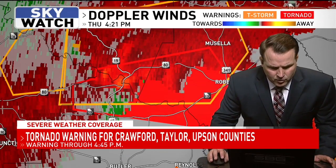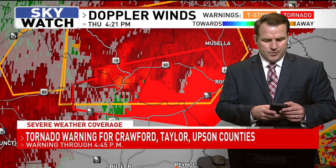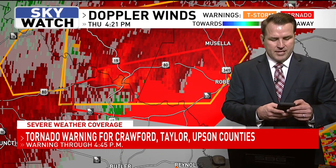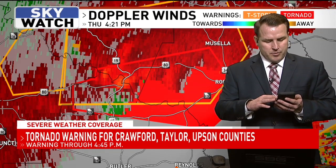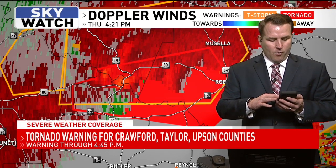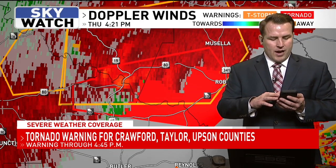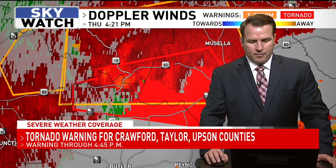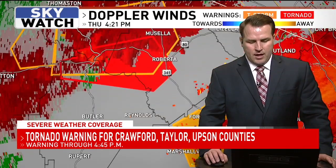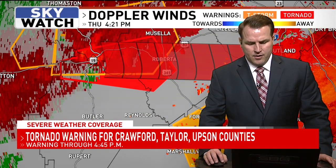Let me get a storm motion on this as well. As it continues to move off to the north and east, it will have the potential to produce a tornado warning. This is moving off to the east at 40 miles per hour. Looking at a radar indicated tornado and quarter-size hail. So those are your threats, along with some 60-mile-an-hour winds as that moves off to the east. So let's go ahead and throw a track on here.